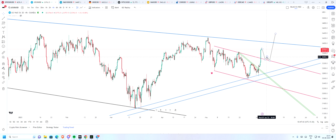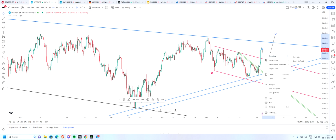So if you want to go long, your entry would be around 33,500, and this backtest would be a nice entry to go long. But again, it should be based on confirmation only. You should wait for candles to print in your direction before taking entry.